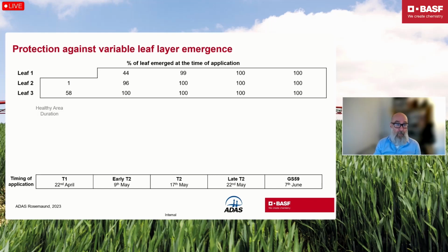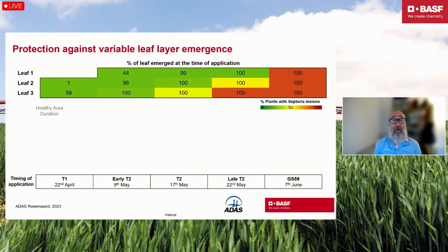So what were we targeting? What were we hitting? What they also did for us at the same time is assess Septoria levels as well. So hopefully you can see that at the early T1 timings we had no Septoria or very little on leaf 1, 1%, leaf 3, 58%, and then as we move up the timings we're obviously seeing more leaf come out, but more of that leaf being infected, until we get to the very end of growth stage 59, where we're seeing Septoria on all 3 leaves. So we're moving from a very protectant situation into a very curative situation.